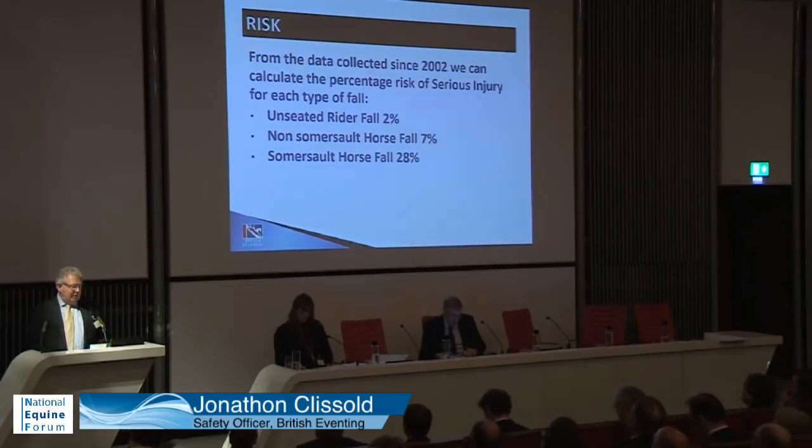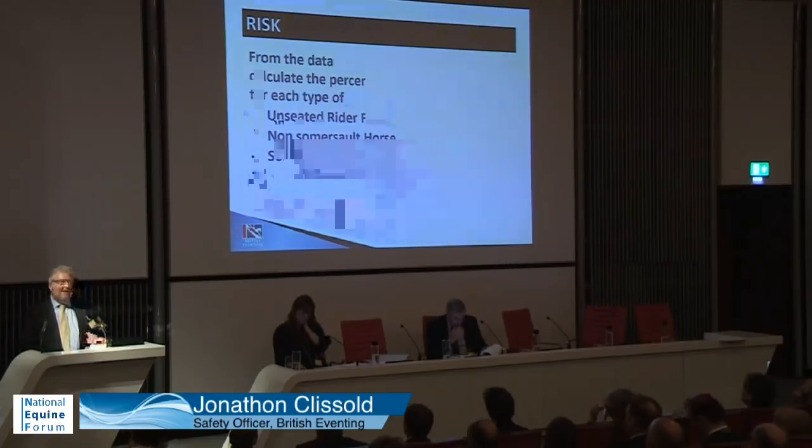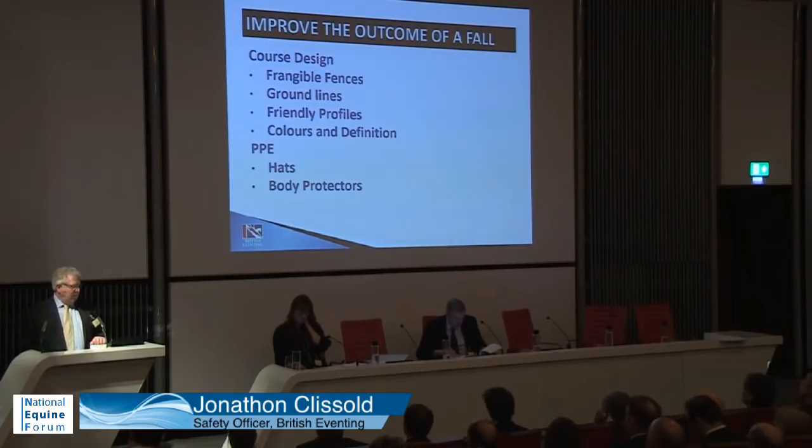We've been collecting data now since 2002, so we can calculate the percentage risk of serious injury from each type of fall. The unseated rider only has a risk of 2%. How can we improve the outcome of a fall? Through course design, we can use frangible devices, which mean the fence might react and stop. We can improve ground lines on fences to make the profiles nicer. And something else we've been looking at is colour and definition, which I'll come on to in a minute.